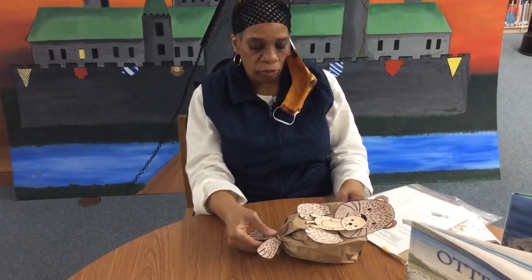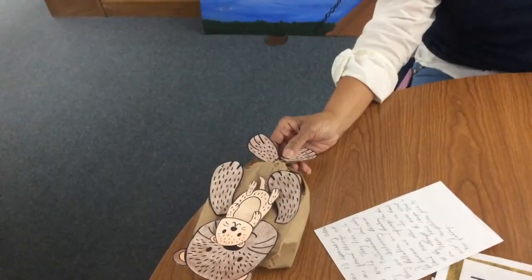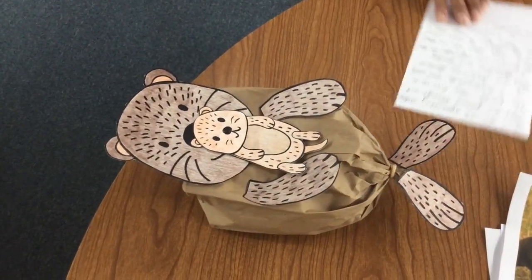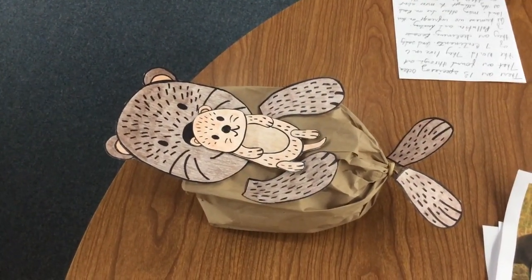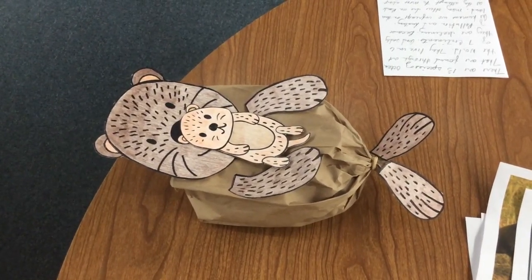Right there. Otters also clean everything they eat. They clean everything they eat like raccoons do. Raccoons have been seen washing their hands, but these actually clean themselves before they eat too.